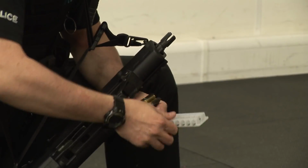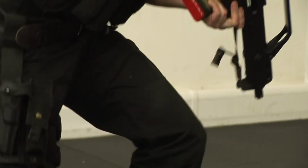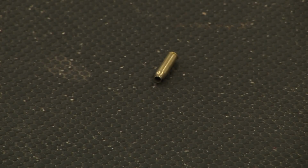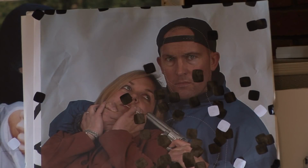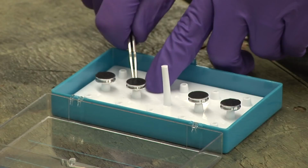I've developed a new technique for forensic analysis of gunshot residue. Even CSI doesn't know about this yet. My samples are usually provided by the police from shooting incidents and the local firing range.